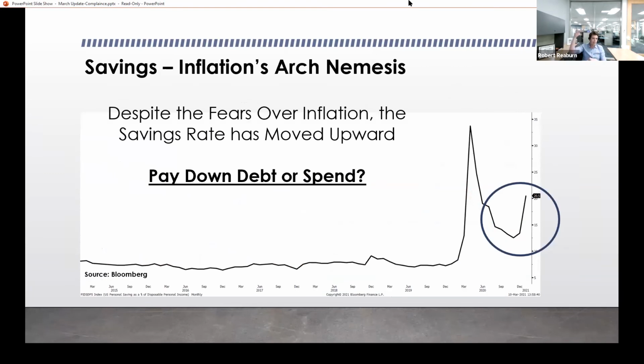When people save a lot of money, that tends to tamp down inflation because spending and high demand tend to drive prices upward. Classic supply-demand dynamic. But when Americans are saving more, or just in general, the global economy is saving more, that tends to have a depressed impact on price growth. And so what we see here is a massive spike in savings.